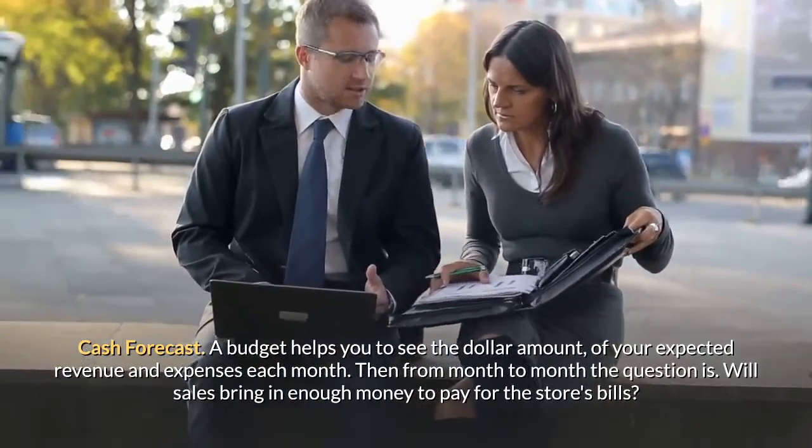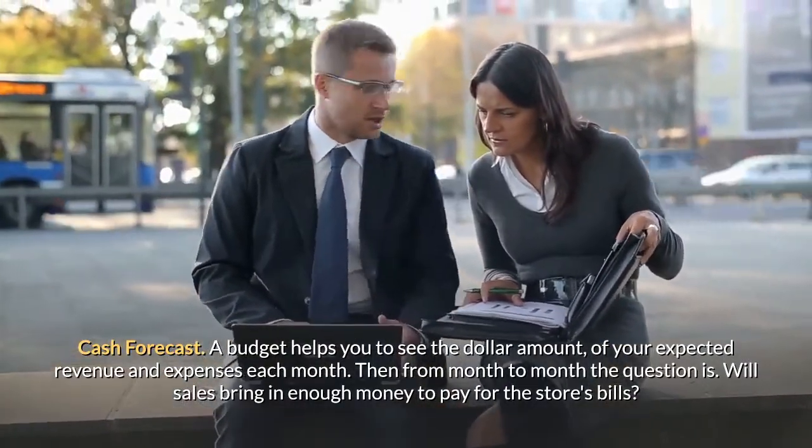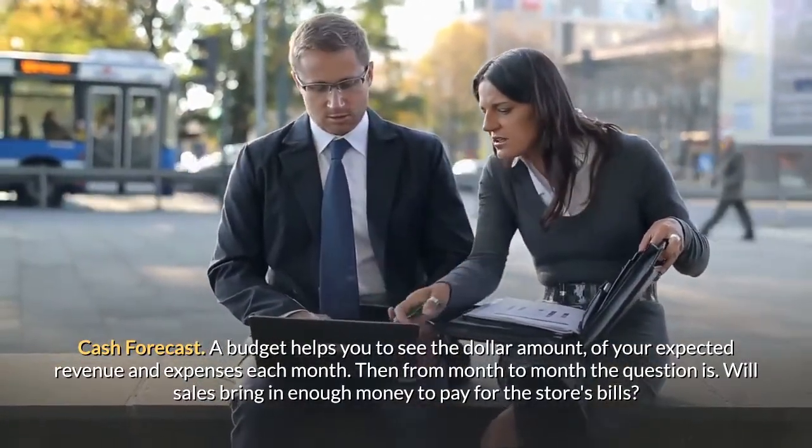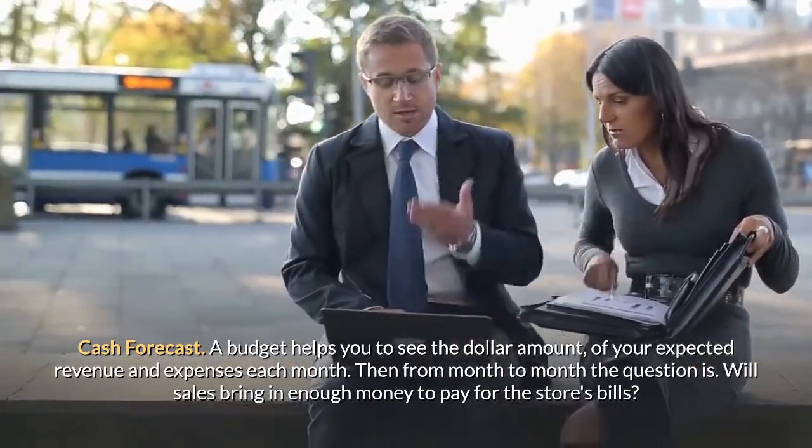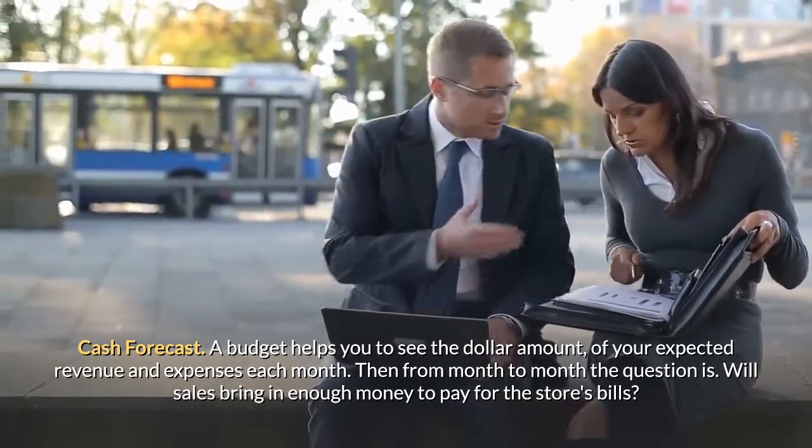Cash forecast. A budget helps you to see the dollar amount of your expected revenue and expenses each month. Then from month to month the question is, will sales bring in enough money to pay for the store's bills?